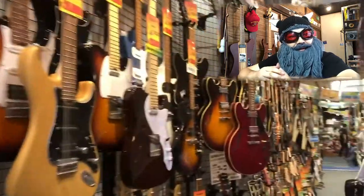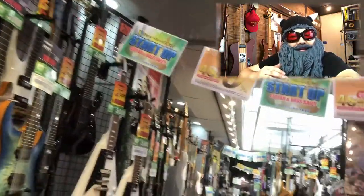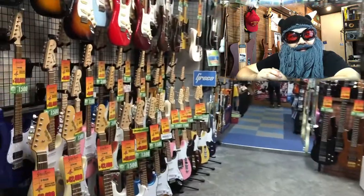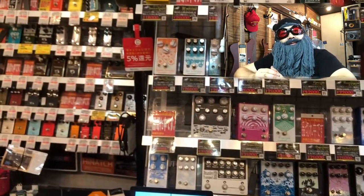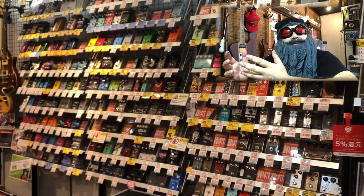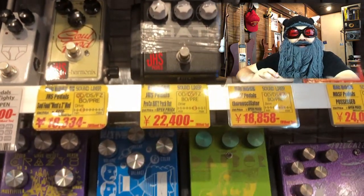You'll see a lot of guitars hanging already. And just to let you know, if you ask the staff, there are staff that can support you in English. So it's really good. If you need help, there's this ESP guy, really friendly and nice. They are willing to support you all the time. And look at this collection of effector pedals. It's like a wall. You can almost find any effector pedal here at Big Boss.